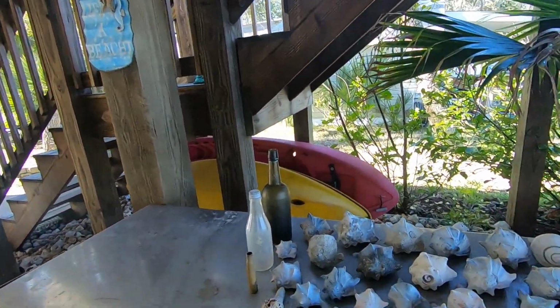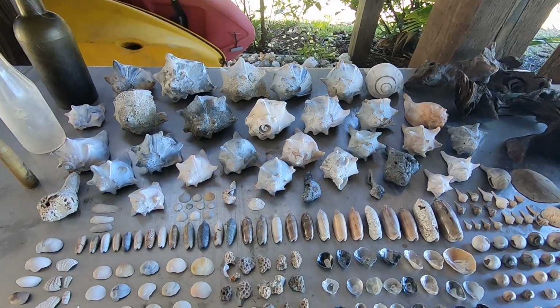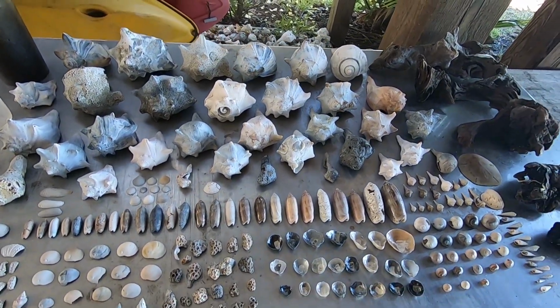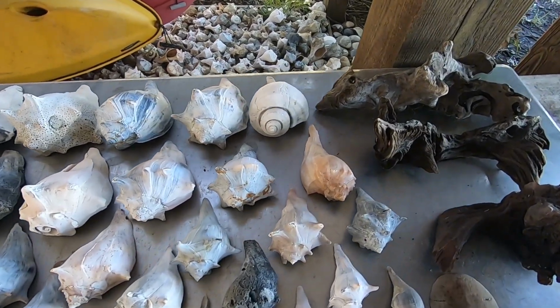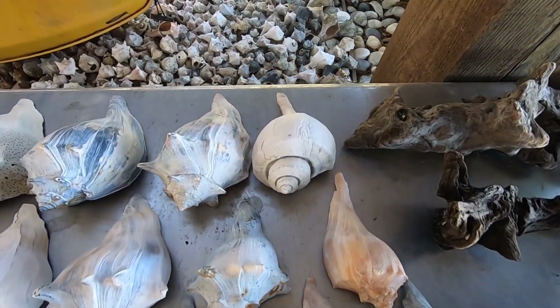All right, Saltaholics, I've got these shells laid out from what we found on our shelling trip yesterday. Cleaned them all last night so you guys can see what they look like all clean without all the sand on them. So we're gonna take a look at them a little closer up. So as you saw, I was shelling in the smalls, but Oliver, he walked around and got some of the larger pieces. He found some nice whelks.